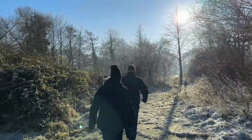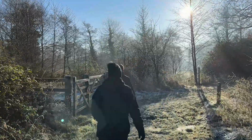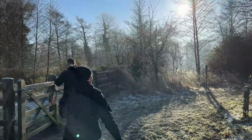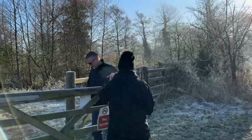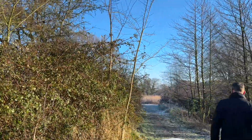Okay, so here's the gate on the left where we came out of, and we turned left and went round in a little circular. So we're going back through the gate and back onto Carlton Marshes.